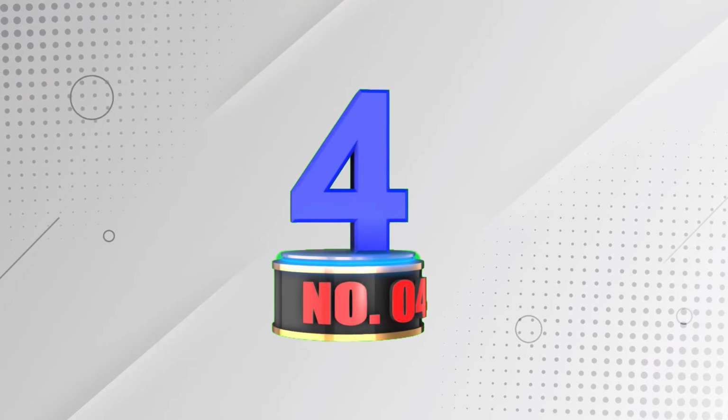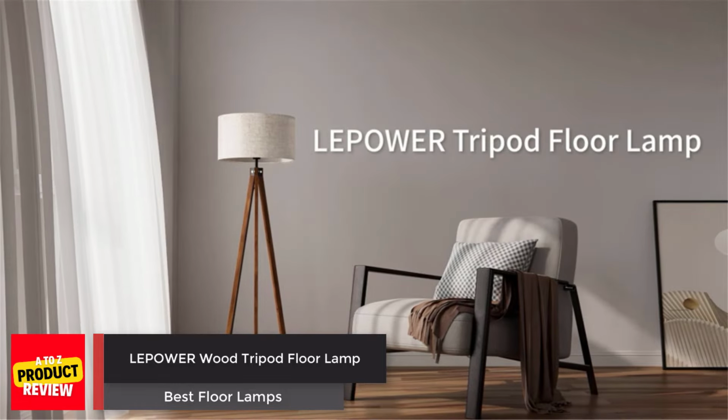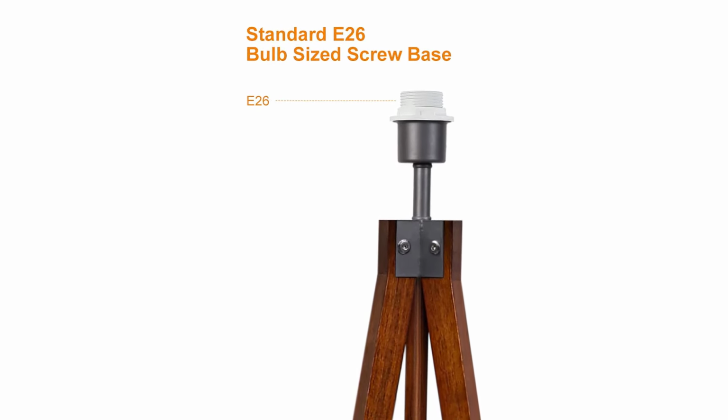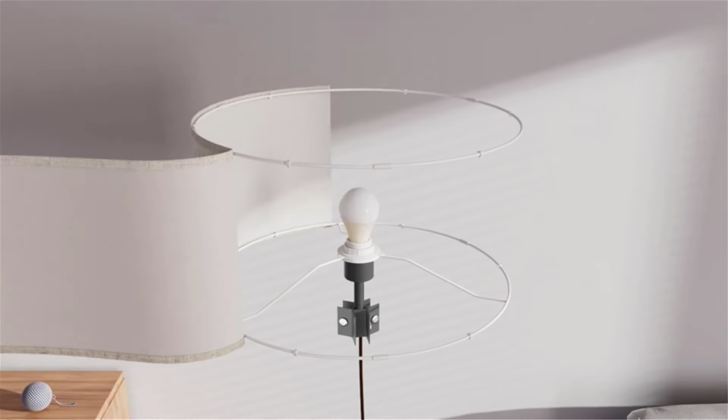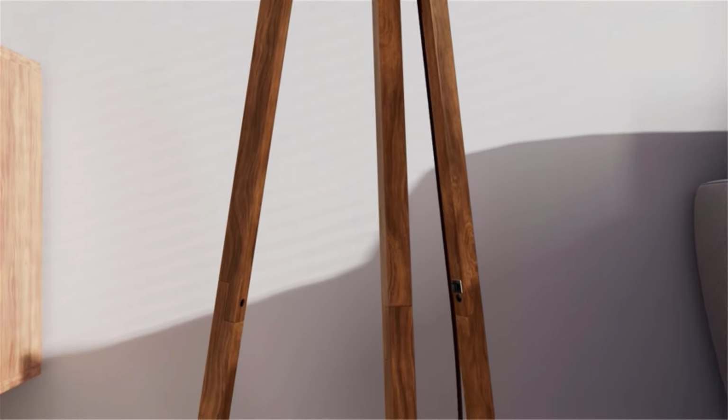Number 4. LePower Wood Tripod Floor Lamp. The LePower Wood Tripod Floor Lamp adds a touch of elegance to contemporary environments. Crafted from premium natural rubber wood, it offers both durability and aesthetic appeal. Its distinctive stem featuring 3 wooden holders enhances the decor of any home or office space, while ensuring stability.